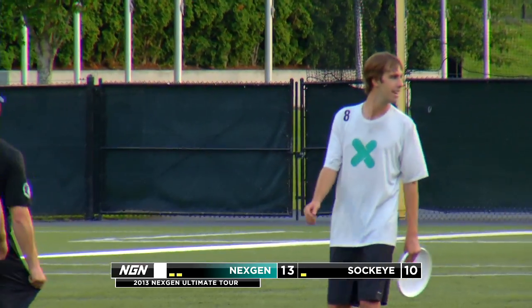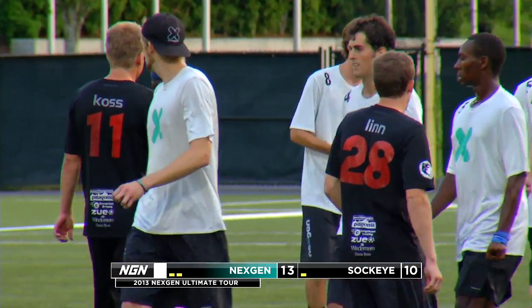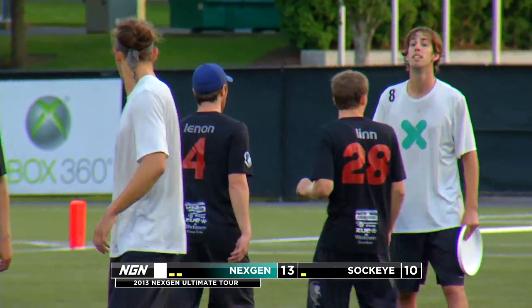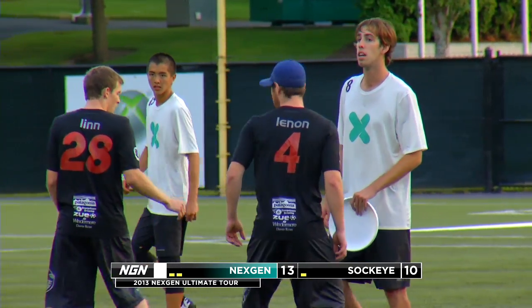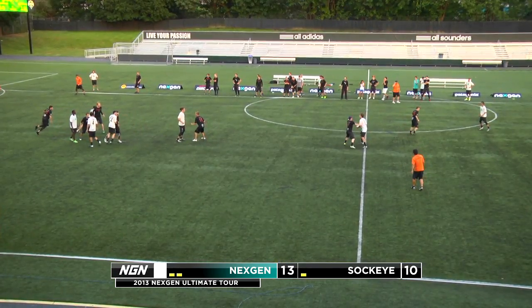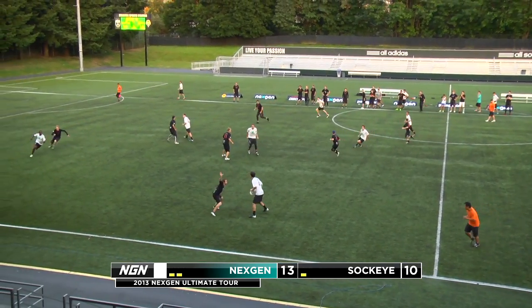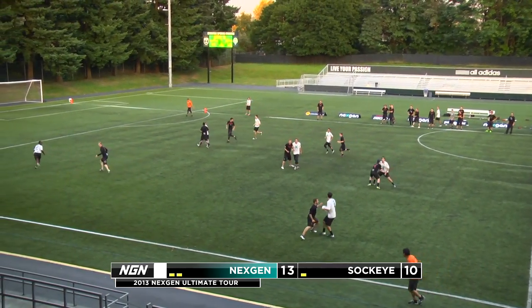Surprising. Back-to-back offsides there. So NexGen on the doorstep here of their first ever victory against Seattle Sockeye. This is one of the only teams that NexGen has never beaten, as Jay Clark receives a backhand break from Montague.